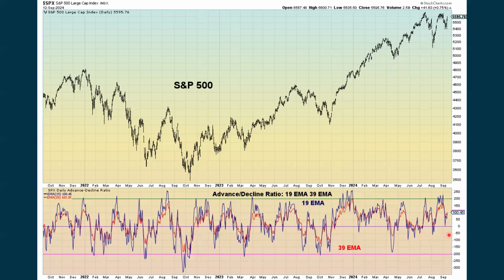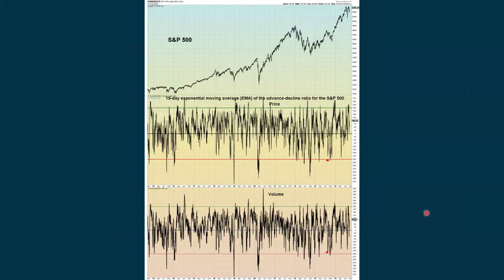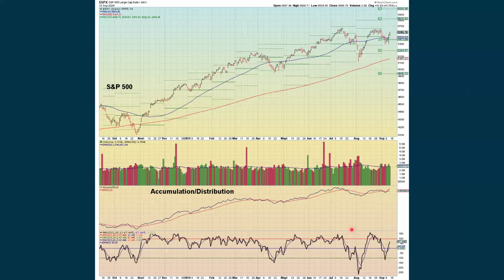We are positive with the advanced decline ratio. We're above zero, both with the blue line and the red line. So we break this out with the advanced decline ratio based on price. We're above zero. And this was a negative divergence. We were below zero based on volume. Now we've been able to cross back above zero.